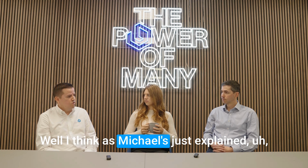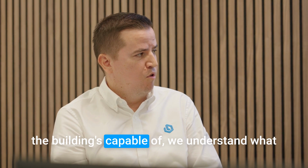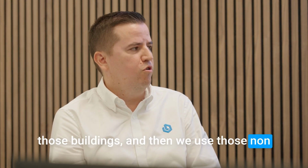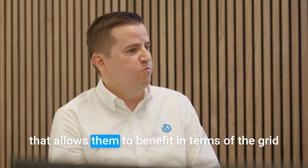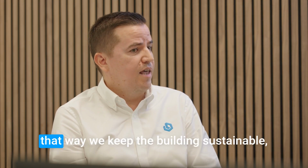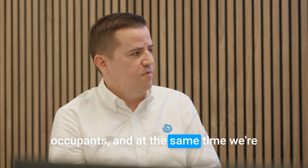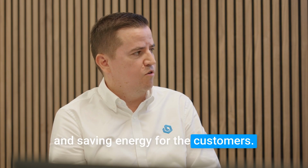Well, I think as Michael's just explained, we do the first initial pass. We understand what the building's capable of. We understand what loads are non-essential and essential within those buildings, and then we use those non-essential loads to deploy at scale a solution that allows them to benefit in terms of the grid and the financial reward that comes from DSR. That way we keep the building sustainable, we keep well-being and comfort at the forefront, because that's key to the building occupants, and at the same time we're actually generating financial benefit and saving energy for our customers.